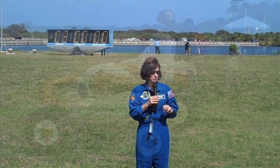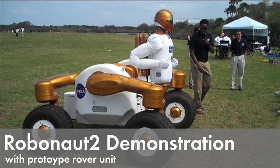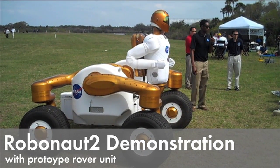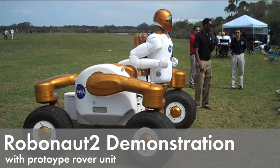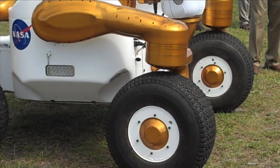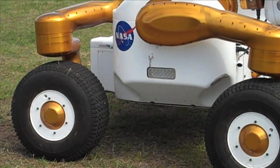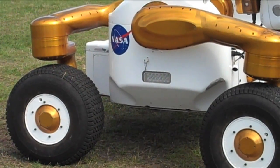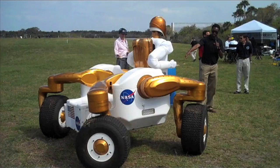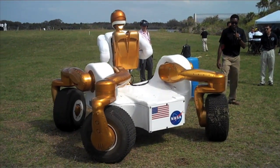What is this thing that R2 is riding? What can it actually do? Well, this is a first prototype rover, mid-size class, and it is built to go over different types of terrain, as far as level, grassy like we have here, into rocky and lunar or Mars type analog sites as well. So we're going to fire this thing up. Within the wheel, there are some motors that are doing some propulsion, and steering is also continuously on.